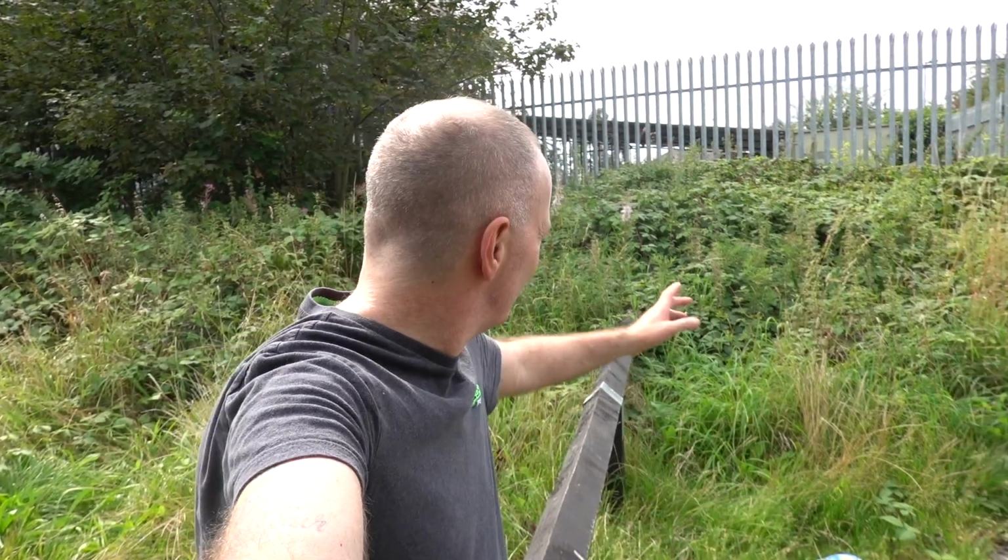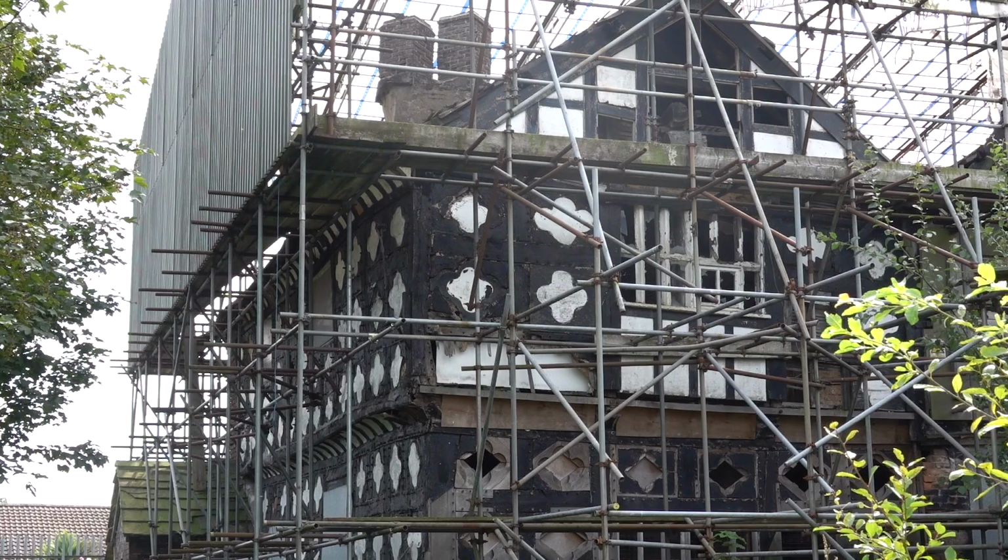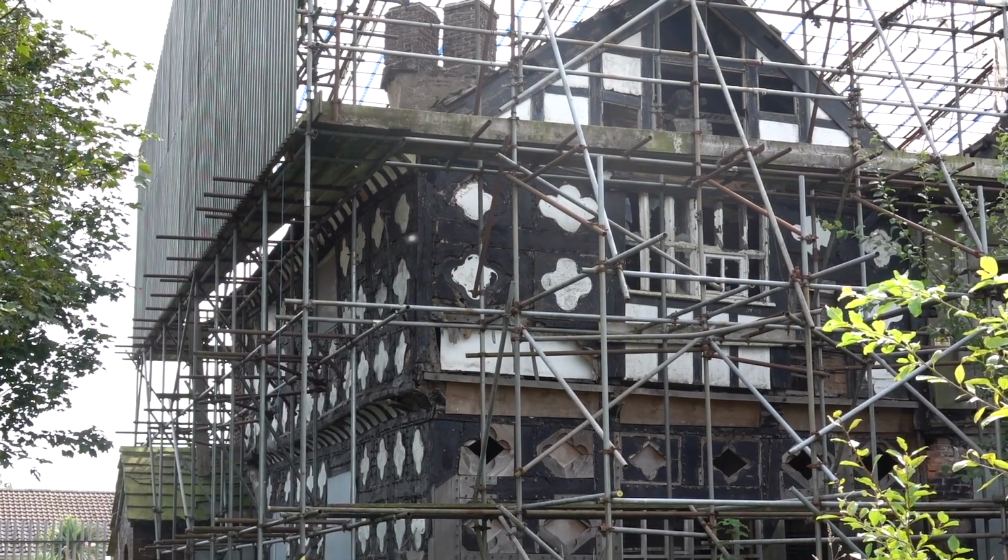So there you go, just behind the fence there, that is Tonge Hall, as you've just seen. Probably one of the saddest places we'll ever look at on these videos. When you do the research on it, you try and look up how old it is. The dates come in at around 1584. Yeah, 1584, can you believe? And obviously, as you've seen, it's a Tudor style timber framed old hall.